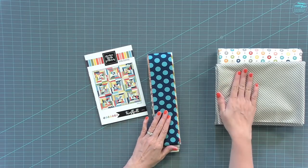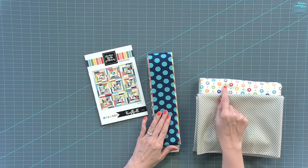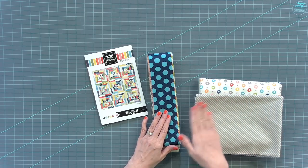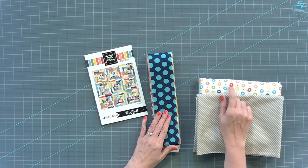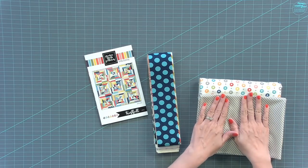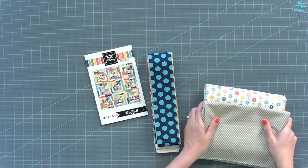And then I thought this would look good in this binding and this backing. So this is a stone stripe, and this is off-white petal. So these will be starched, and I'm going to set these out of the way.